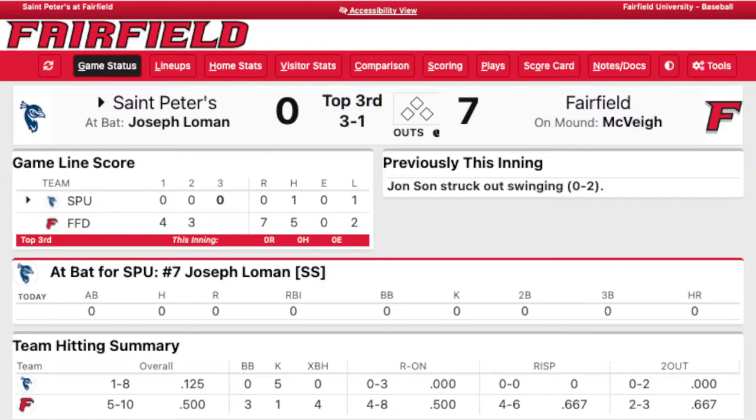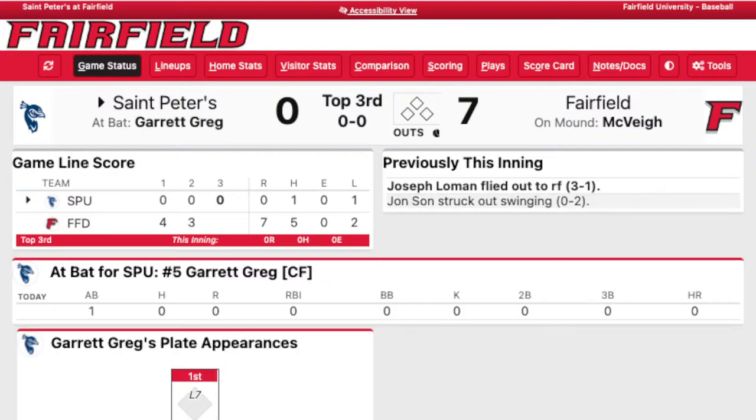McVay has put away his last five hitters. Let's see if he can make it six here against the leadoff hitter, Garrett Greco. Yeah, he's only sitting at 35 pitches on the evening, so he could definitely counter his previous start with that eight innings. He's on pace for it. First pitch of the at-bat is fouled out of play into the field hockey fields. It's always good to see McVay get ahead early in counts.